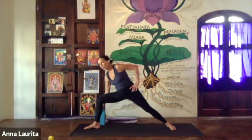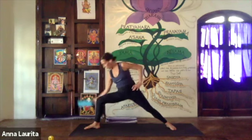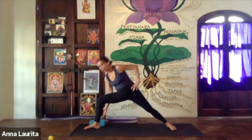We're going to take this one step deeper. Turn your right toes to 12 o'clock. Bend your right knee. We're going to see if we can reach to the floor. You can use your block or come all the way to the floor. I'm going to put my block on low for this one. Extend the arms out. And this is side angle pose again, but it's just a little bit deeper as we reach the right hand towards the floor.